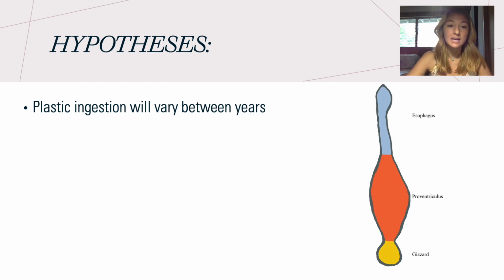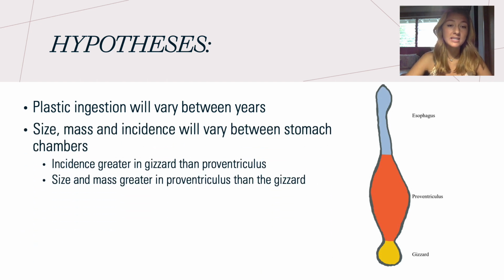I also predicted that plastic incidence, size, and mass would vary between stomach chambers. As you can see on the right, the proventriculus is a thin-walled, smooth muscle chamber that sits right above the gizzard, which is much smaller and more rigid. Given its size, elasticity, and location, I predicted larger plastic items with less incidence would be found in the proventriculus, while more plastic items, smaller in size, would be found in the gizzard.